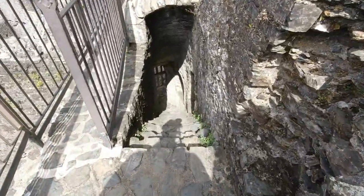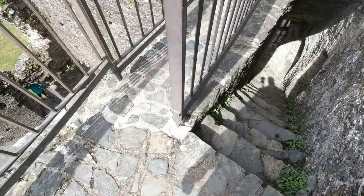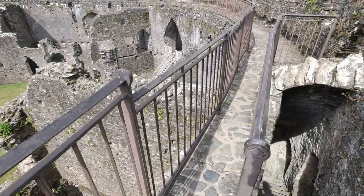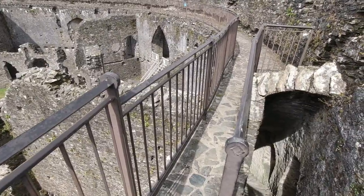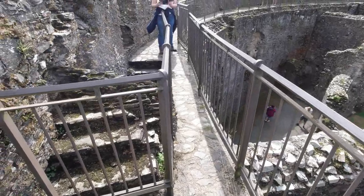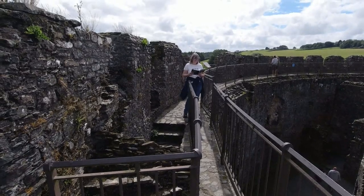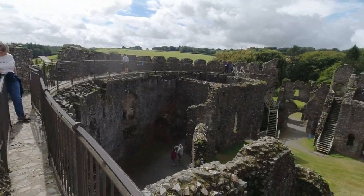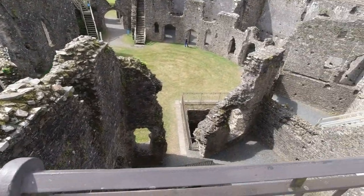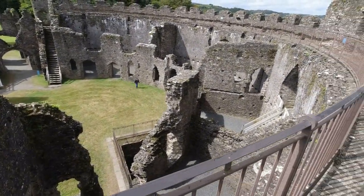Oh, they look steep, don't they? I don't like this narrow bit here. I've got to walk through that. I'm going to have to turn this off while I walk through there. Right. I made it through there. It's a bit too close to the drop for my liking, but Claire's just found it amusing. There you go, there's another shot of the inner workings of this castle. Mike's still wandering round down there like a little lost soul.